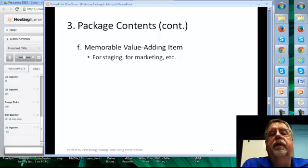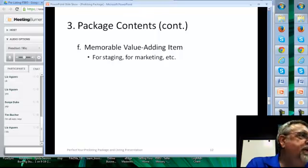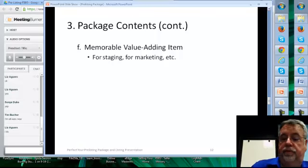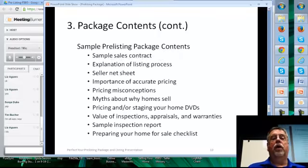Staging, marketing. Some agents pay for staging. I used to not pay for staging. I know that's considered a vogue thing to do, but could you find information about how to get your house ready to sell, tips for cleaning up the house, that sort of stuff? Could you find stuff on the internet from companies for free that you could put in your binder? I like this list. I put in a sample.